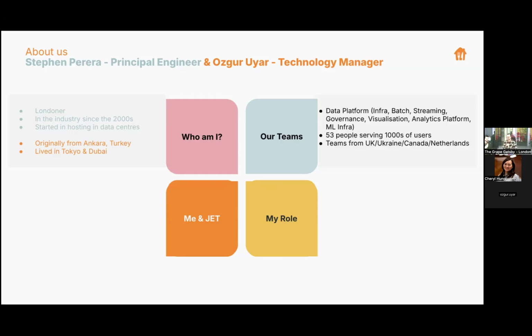Yeah. So there are currently 7 teams, I think, in the data and ML ecosystem that we work with, around 50 people serving thousands of users all over the company. And we're multinational. So we have teams in Ukraine, Amsterdam, London, and Australia, Canada, all over the place.